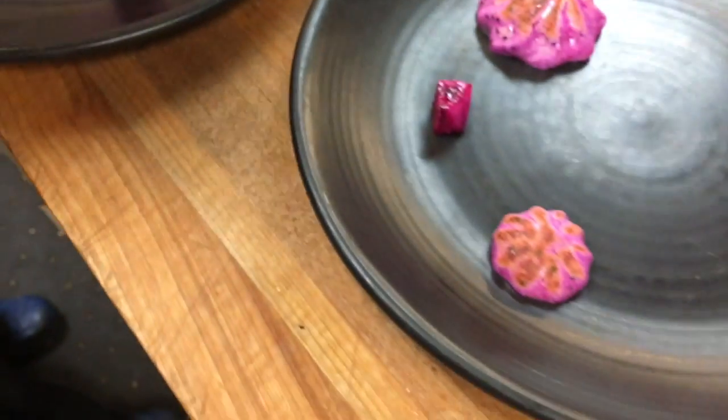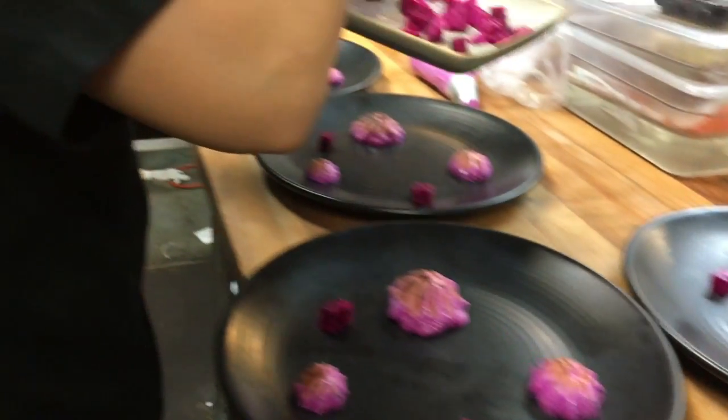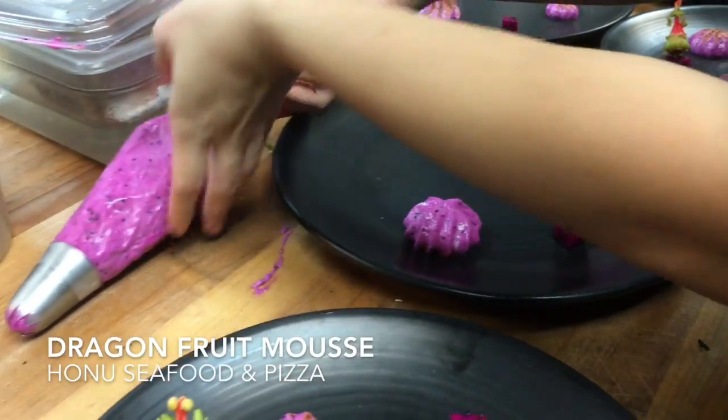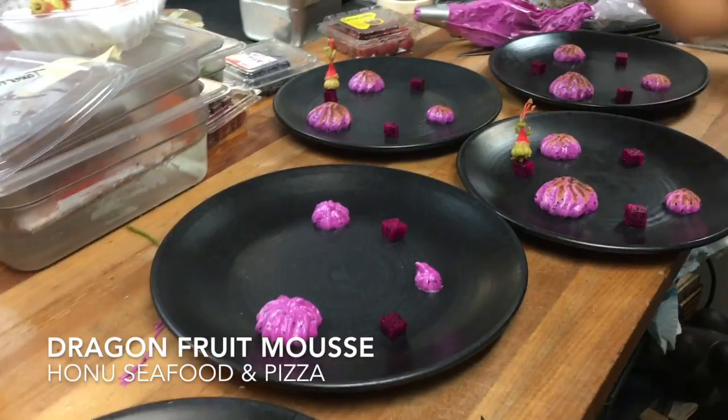That's good enough. Give me a plate of that, right? Who don't like pink? Pink is good. Alright. What a pro. Look at that. Recovery.